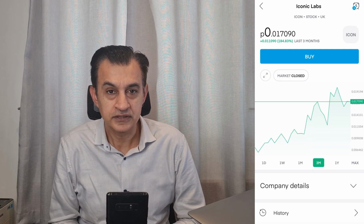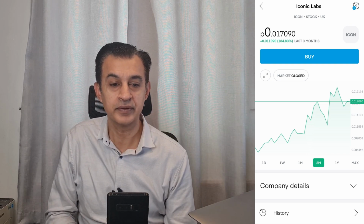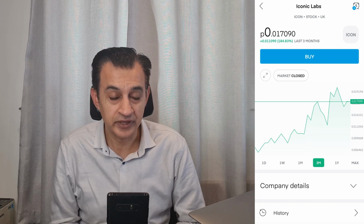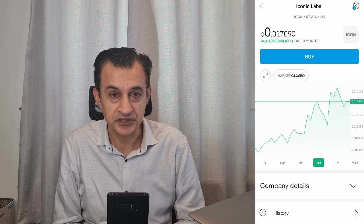Okay, so first stock analysis is for a company called Iconic Labs, ticker symbol ICON. Some of you may be familiar with this company. In terms of close of play on Friday, this was down just below 0.06%, so trading about level. Close of play, the price was 0.17090 pence. So this is trading on the London Stock Exchange. So let's start by looking at the company website.